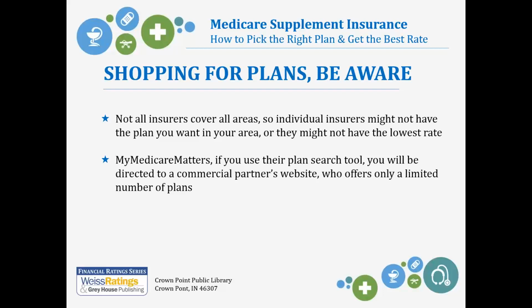There are some websites out there where you can search for plans. You should know that one of them, My Medicare Matters, if you use their plan search tool, you will be directed to a commercial partner's website who might only offer a limited number of plans. So you might not get all of the information, all of the plans that are available to you.